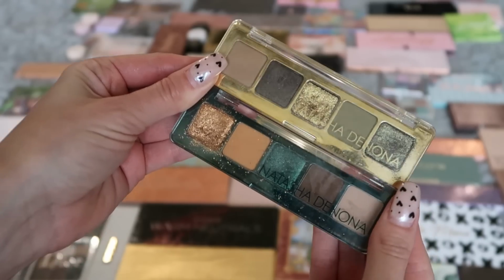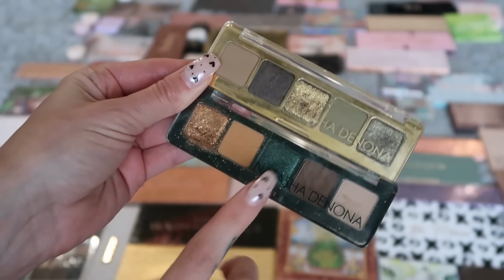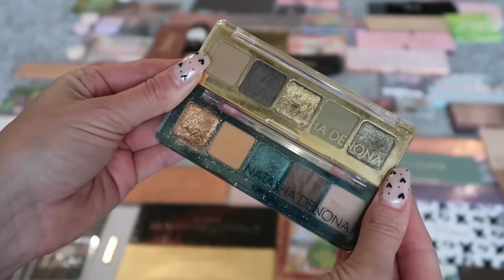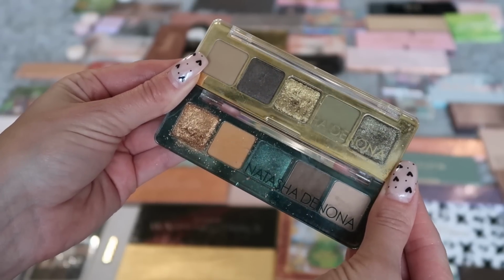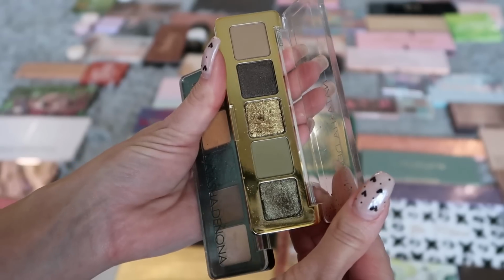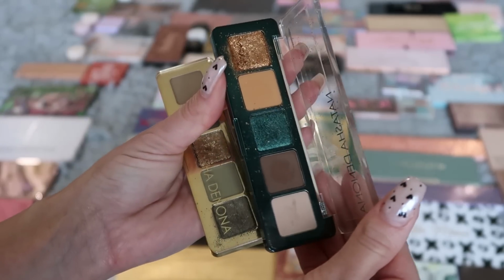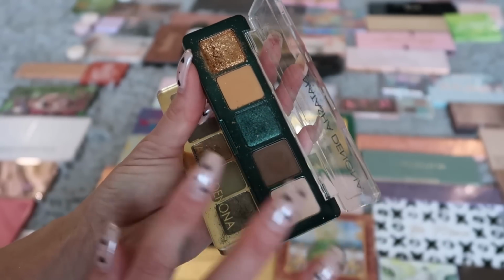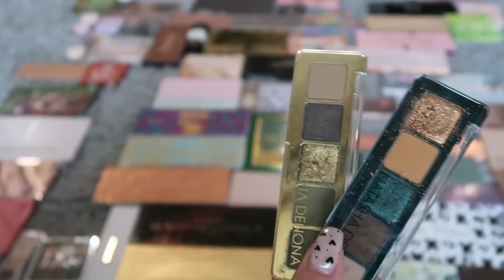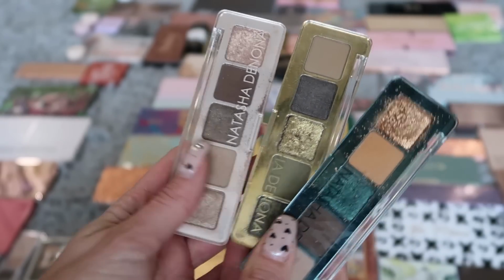All right, we have the Mini Gold on top and then the Mini Metropolis. Now, I do not own the Metropolis palette. I do own the larger Gold palette, but I'm going to keep both of these. I do love me the greens. I love the green and gold in here. I think that this one is very pretty. Then the Mini Metropolis, I like these. I feel good to keep, oh my gosh, out of my minis. This is what I kept.